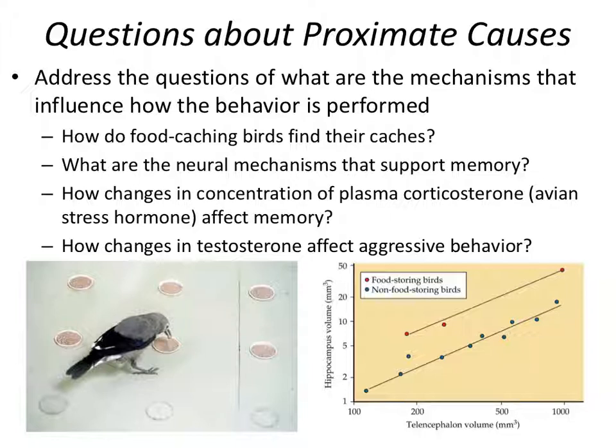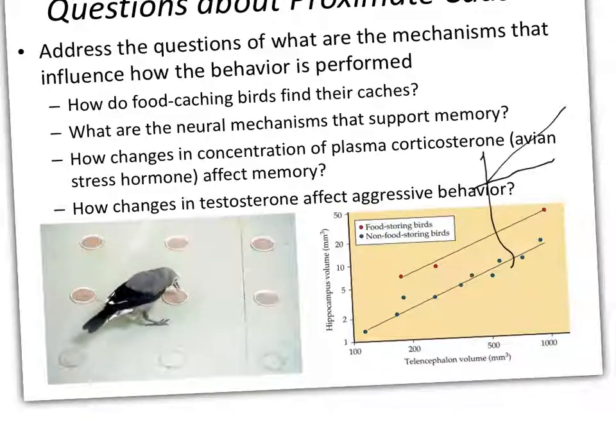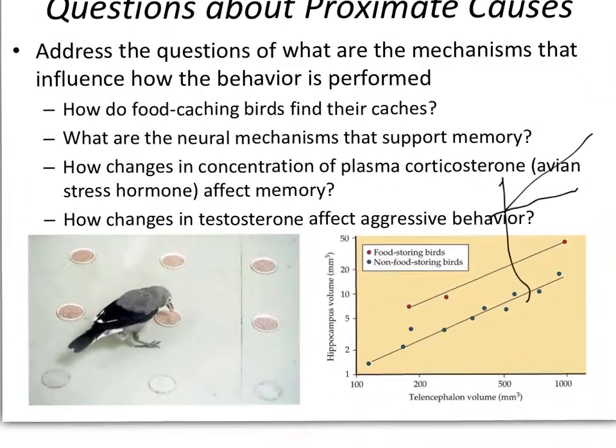But if you were to actually look at food-storing birds, let me see here. Oh, I don't want that. Let's see. There we go.